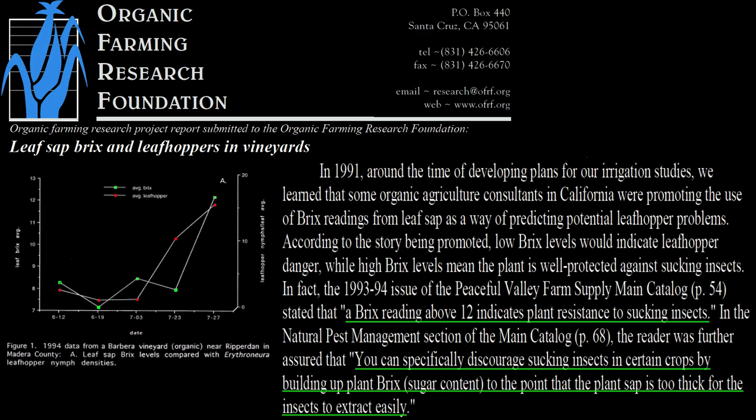And lastly, I'd like to bring your attention to this 1996 research article by the Organic Farming Research Foundation entitled Leaf Sap Brix and Leafhoppers in Vineyards. One of the passages reads that in 1991, around the time of developing plans for our irrigation studies, we learned that some organic agriculture consultants in California were promoting the use of Brix readings from leaf sap as a way of predicting potential leafhopper problems. According to the story being promoted, low Brix levels would indicate leafhopper danger, while high Brix levels would mean the plant is well protected against sucking insects.